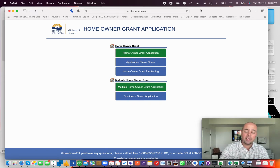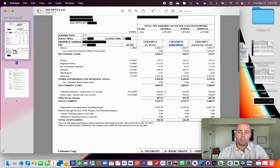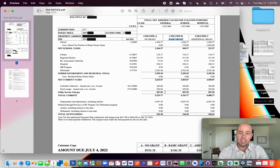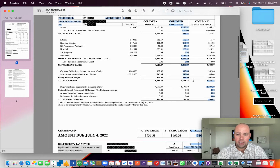I'm going to get back $770, which is fantastic. Now I'm going to look at my property tax notice. Since I've completed the homeowner grant step, column A no longer pertains to me. I'll just be doing what the basic grant is, so column B. After all the adjustments, my final property tax bill is shown here because it's my primary residence. I've prepaid this amount already in 2022, so I only owe the City of Kelowna an extra $166, which is exciting.